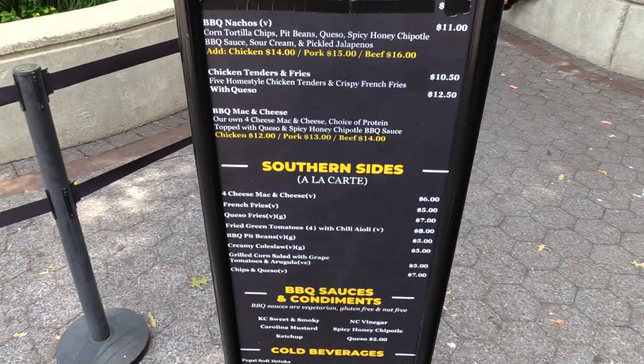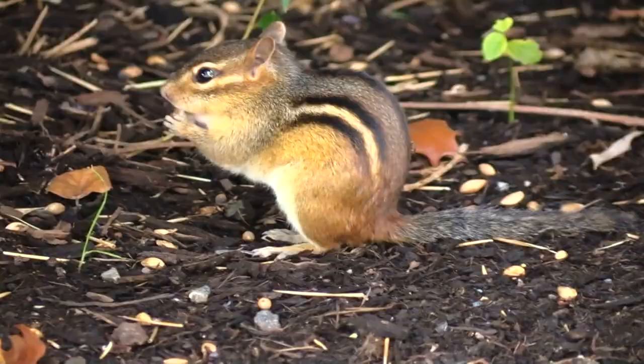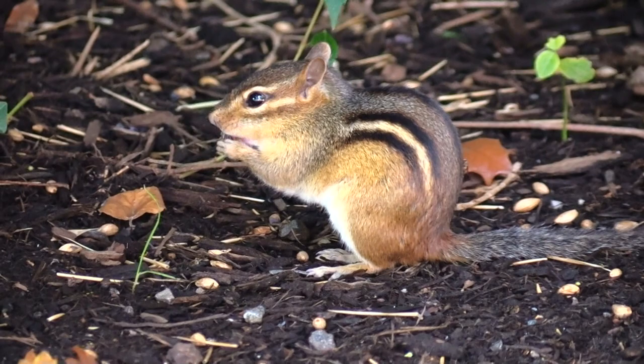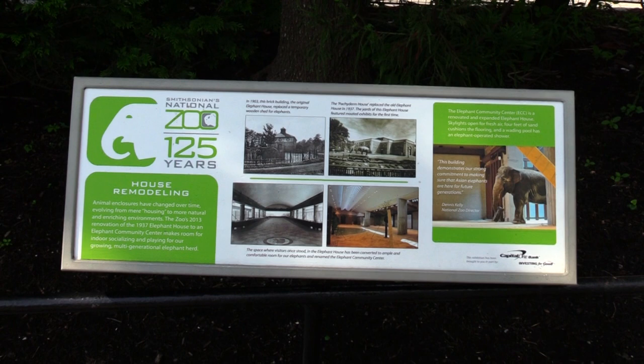Just a cute little chipmunk. Don't have chipmunks in Florida, so I always enjoy seeing them when I'm up north in areas. These guys don't sing though. I think 125 years.